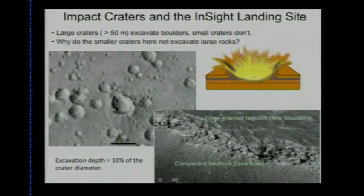Obviously, as an impact crater forms, it excavates material from depth, so those boulders are coming from depth. There's a rule of thumb that the crater excavates material from one tenth of the diameter. So if it's a 50-meter crater, it's excavating material from 5 meters. What this is telling us is that there are no rocks in our site in the upper, say, 5, 10, even 20 meters.